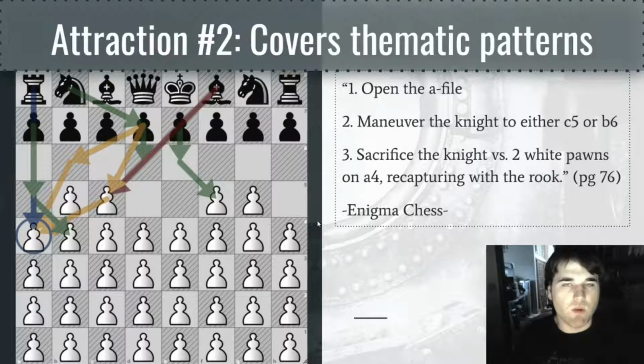May be hard to follow, especially if you are not a Horde chess player, but that is the most important thematic pattern in all of Horde, because more than half of openings for white revolve around weakening this specific exact plan for black of trading off the knight on a4 for 2 pawns, with the rook making the final capture.